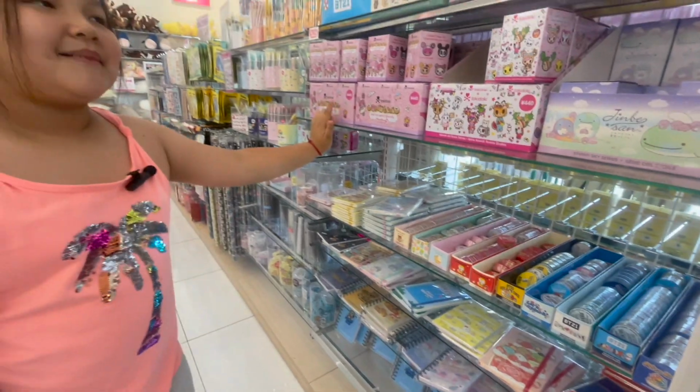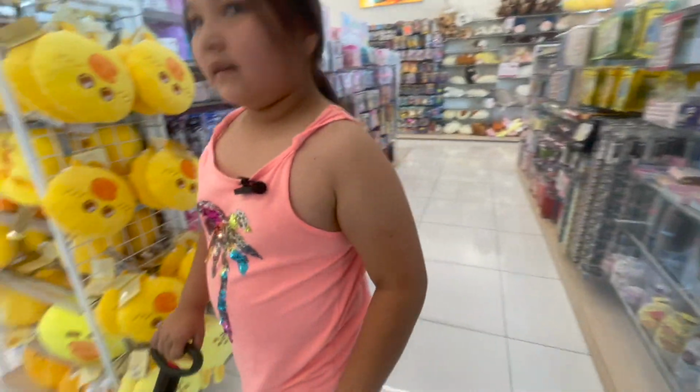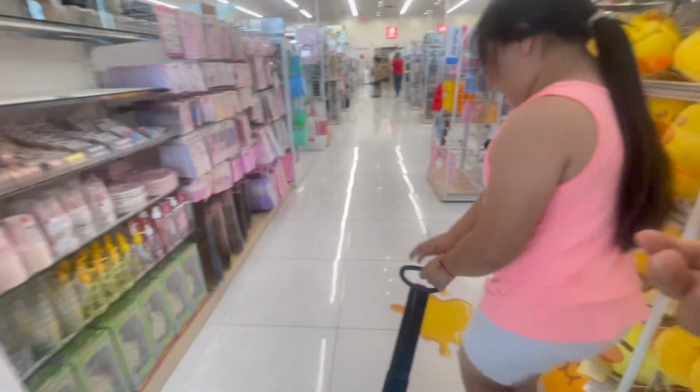I really want some blind boxes. Okay, let's go check what they have first. Everything they have, and then we'll come back to what we want.